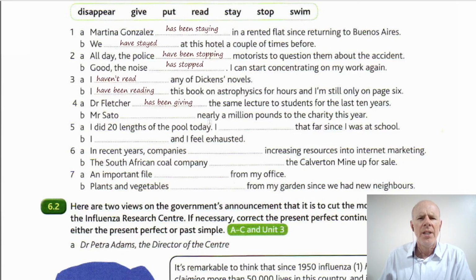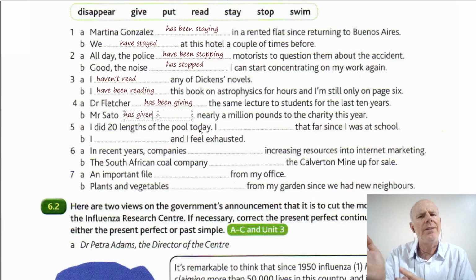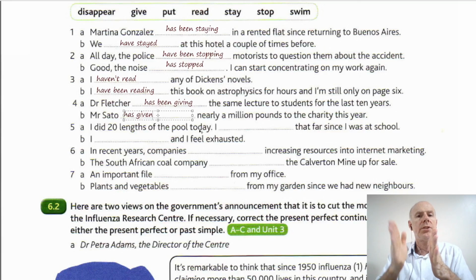Mr. Sato, nearly £1 million to the charity this year. That's very nice of him. So Mr. Sato has given. We don't know how many events, but it's a collection of experiences, and this year hasn't finished. Because of this, it's present perfect. Okay, so Mr. Sato has given.